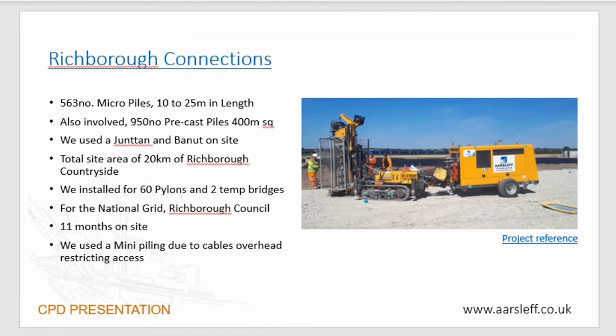Moving on to slide 14, we're just going to go through a few case studies, things that we've done. So the picture you see there is the Clem 702 that we've just talked about. So on this particular project, we had 563 micropiles. Also had some precast piles. So we used Yuntans and Banuts for the precast piles.